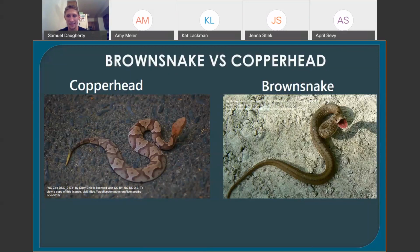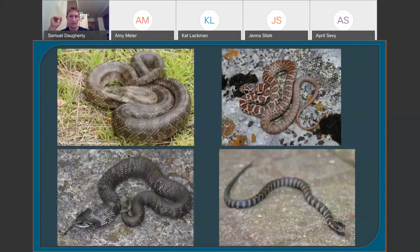They do look like Hershey's Kisses. Yeah, from the side, they're very triangular. Do you think any of these snakes are venomous? Or any of them copperheads? None of them are rattlesnakes because we didn't go over those. Yes, no, maybe.